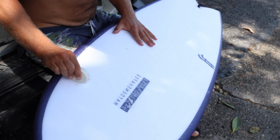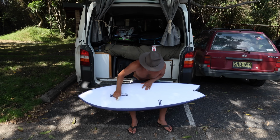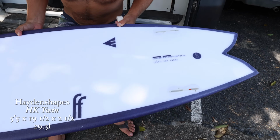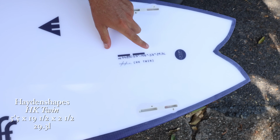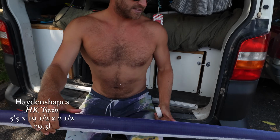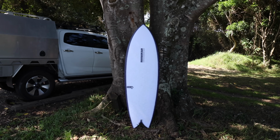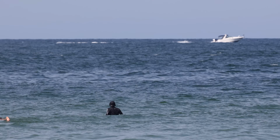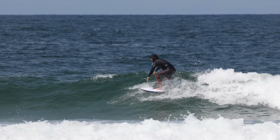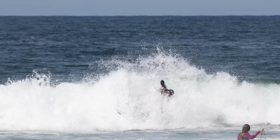Hypto Crypto Twin. I've never actually ridden a Hypto Crypto before. 5.5, 19.5, 2.5, 29.3 litres. So looking pretty nice. So Hayden told me to try the modern keels in this, but for the first time I just want to try the Power Twins because it was my preferred, like an upright twin fin.